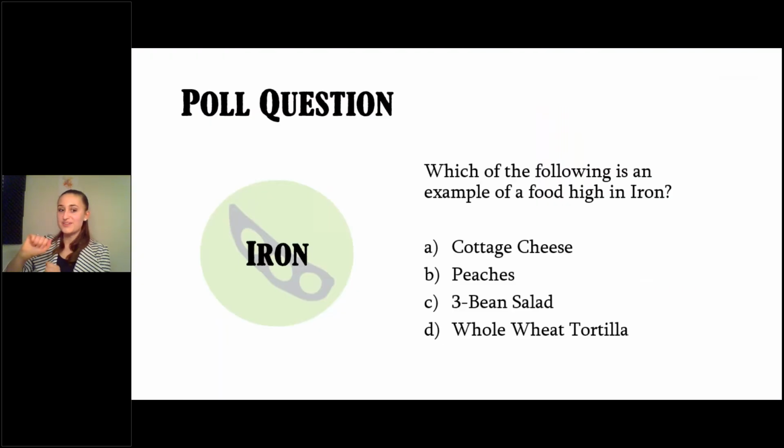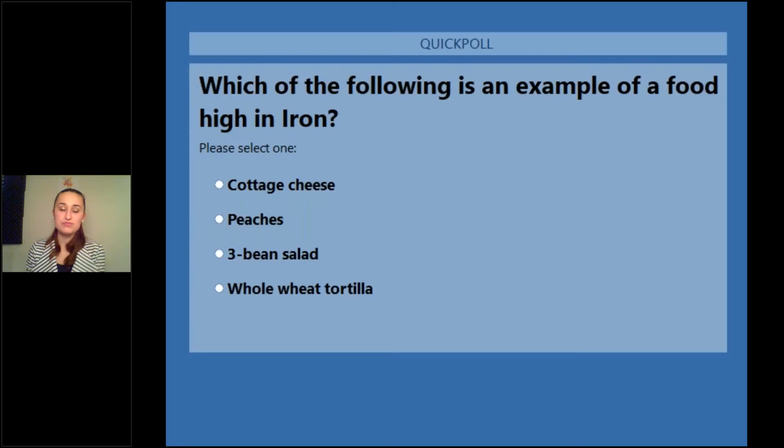Alrighty, another poll question. I think this is the last one too. All right, I'm launching. It is our last one. And the question is, which of the following is an example of a food high in iron? Cottage cheese, peaches, 3-bean salad, or whole wheat tortillas?